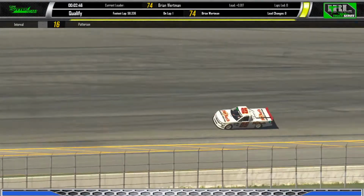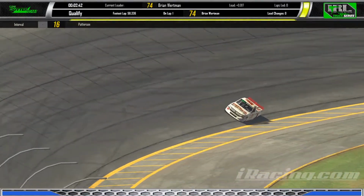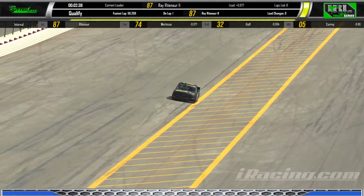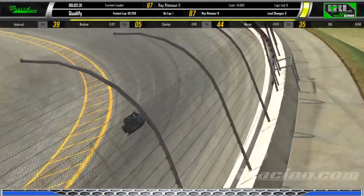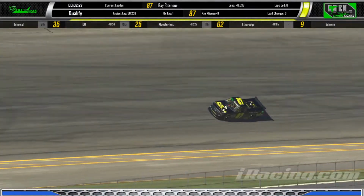He'll go as Brian Wortman tops that one. Ray Rittenauer, take a look at that car's truck as he slows down. He's your current fast time at a 50.259, 50259 for Ray Rittenauer.